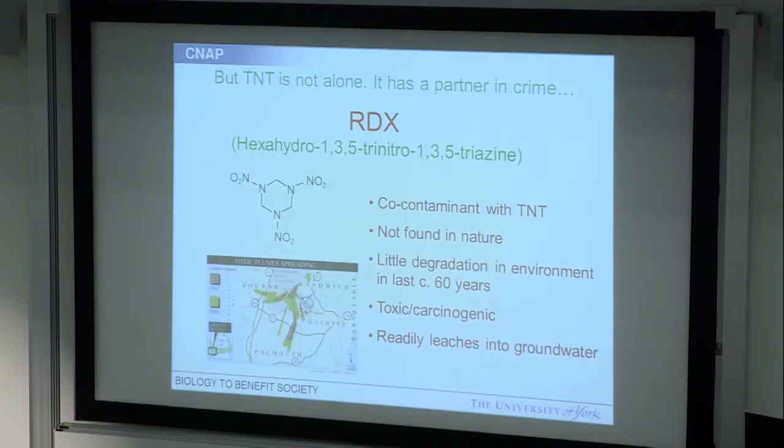And this is now causing real problems for the US Army. Here in the Cape Cod Peninsula, they're mapping plumes of RDX that they're trying to clean up. So if we want to clean up this RDX, we need plants that can survive in this toxic environment with the TNT. TNT is more phytotoxic to the plants. So we combined the problem.